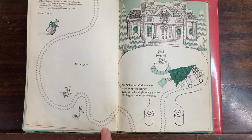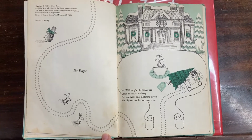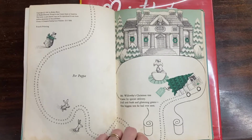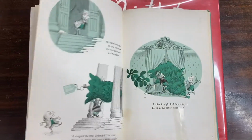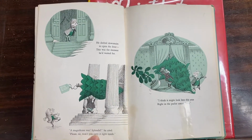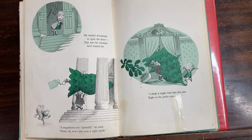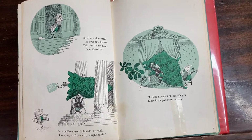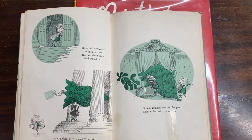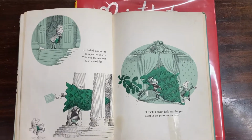Mr. Willowby's Christmas Tree came by special delivery, full and fresh and glistening green, the biggest tree he had ever seen. He dashed downstairs to open the door. This was the moment he had waited for. A magnificent tree, splendid, he cried. Please, sir, won't you carry it right inside? I think it might look best this year, right in the parlor corner here.